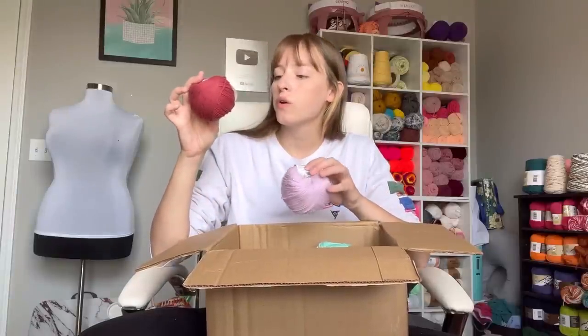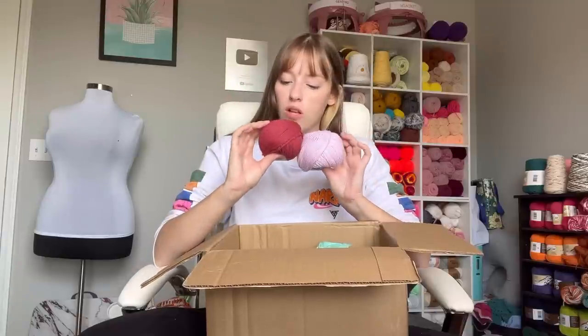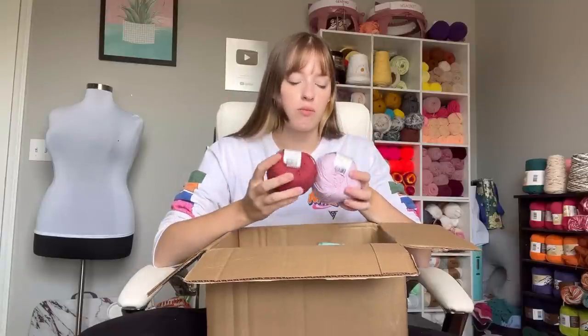These are little, they're 1.75 ounces or 103 yards. So I couldn't make a whole top with these, but I could definitely make some bandanas or something. I think that would be adorable. So, yes.